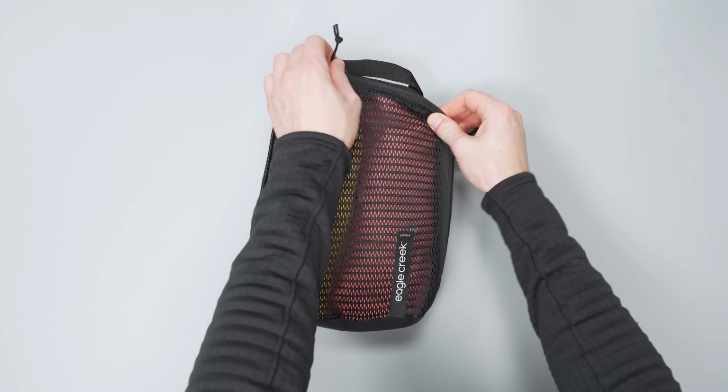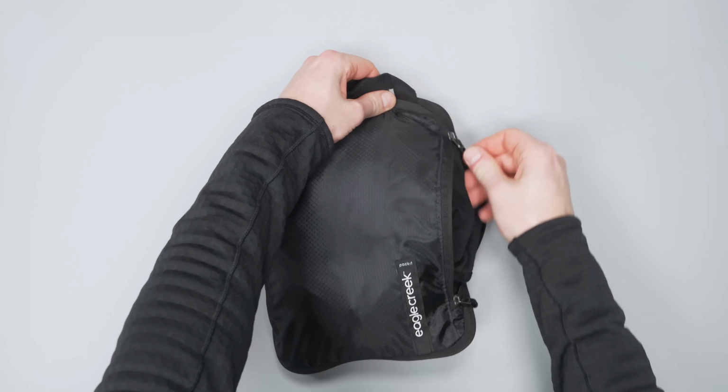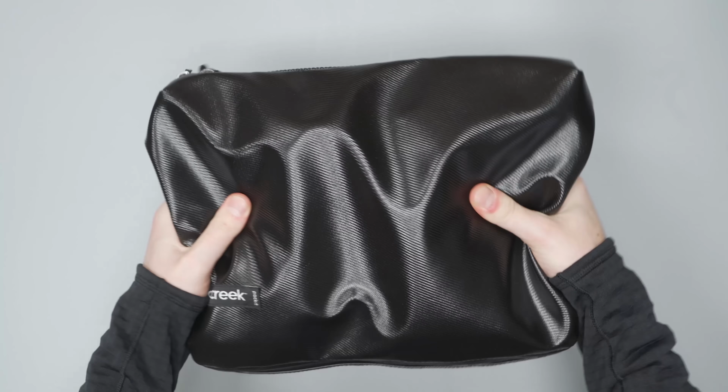The new Packet collection comes in 3 different styles. Reveal incorporates a see-through mesh that offers a view of what's going on inside, along with increased breathability. Isolate with antimicrobial properties and an ultra-lightweight material. And Gear, the water-resistant, protective, and durable option.